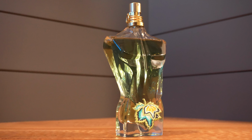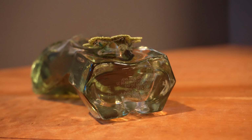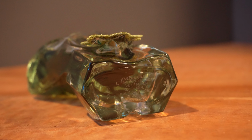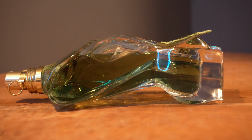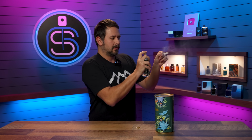As always, you have a little stopper right here that sits on the neck of the atomizer. On the bottom, everything is etched into the glass. The batch code of mine here is 32851. And if you turn it to the side, you can see that the leaf here is essentially just glued on. Nice. Let's go ahead and spray this guy really quickly so you can see how the atomizer works. It's like all the Le Male and Le Beau fragrances, works really well, but there we go.